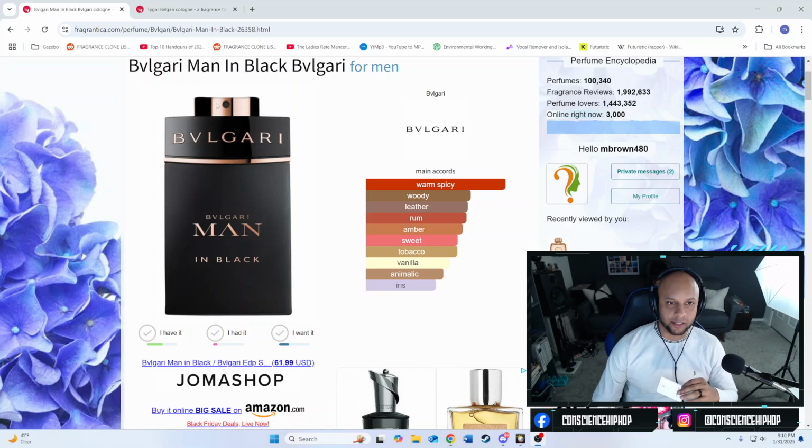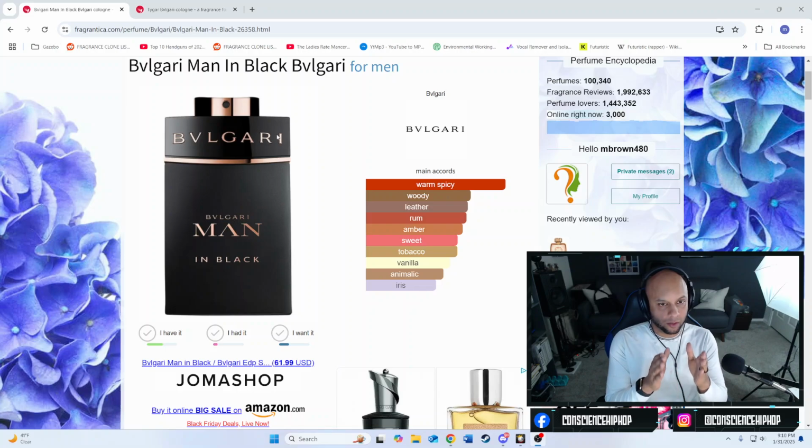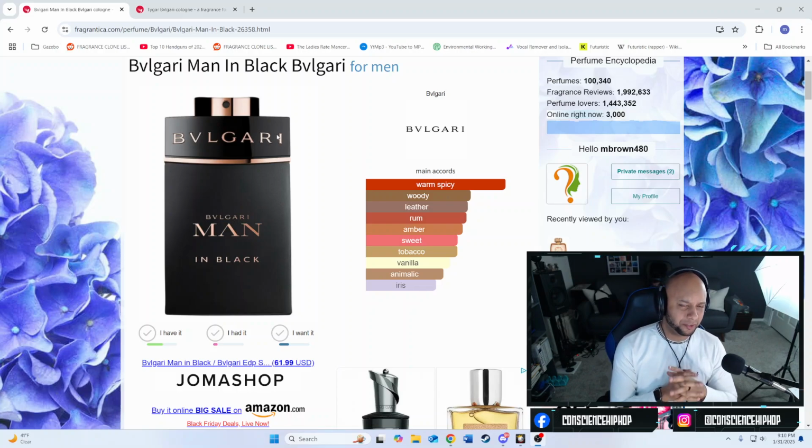This bottle is girthy, guys. It's a rectangular bottle, but it's extremely thick. The width of this bottle is such that you don't feel like you have a full grasp of it when you hold it. It's quite a wide bottle presentation, and it is just beefy, man. It's nice though. It smells the part that it looks.